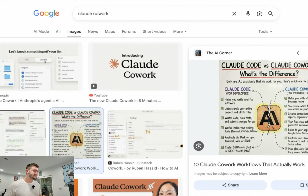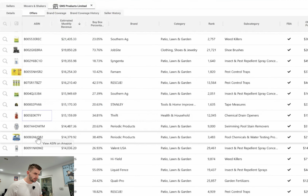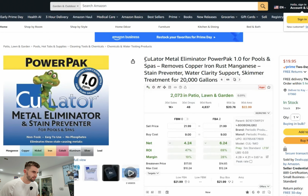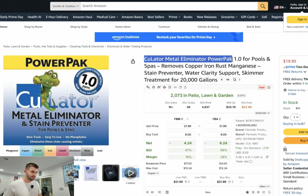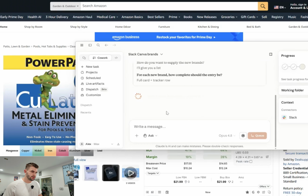So now let's say that I have this product, or I'm going to find another product. Let's say it is this product right here. This is a Collider Metal Eliminator Power Pack. I don't even know how to pronounce this, but that's okay. So I'm going to copy this and send it over to our Claude. I'm going to give Claude a list for each brand, a full cart and tracker row.